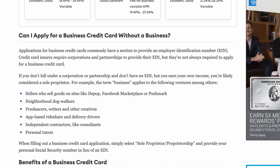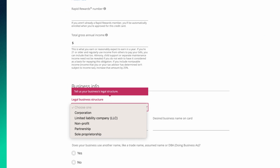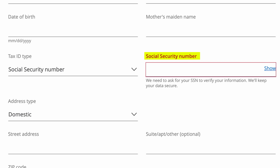As you can see, any sort of income that's not from a typical job is going to qualify you for a business credit card. All you have to do is have some sort of side hustle or side earnings. Simply select sole proprietor or proprietorship on the application, provide your personal Social Security number in lieu of an EIN, and you're gonna get the card.